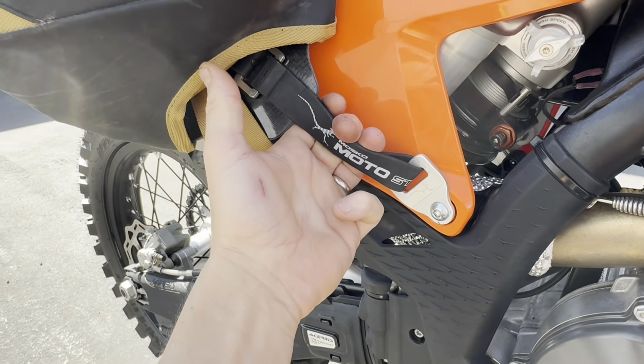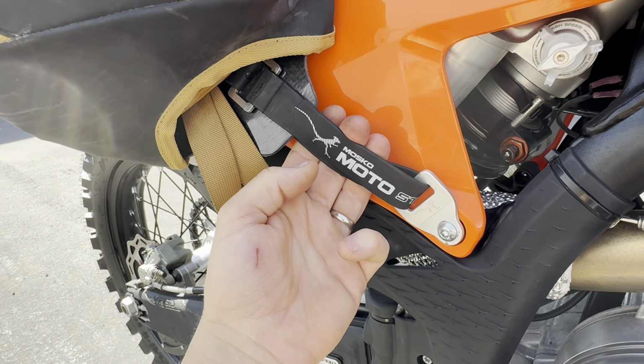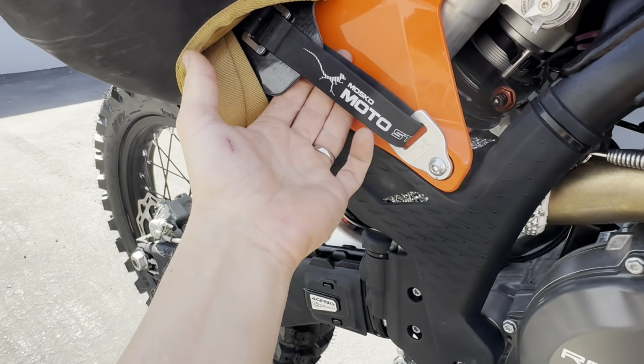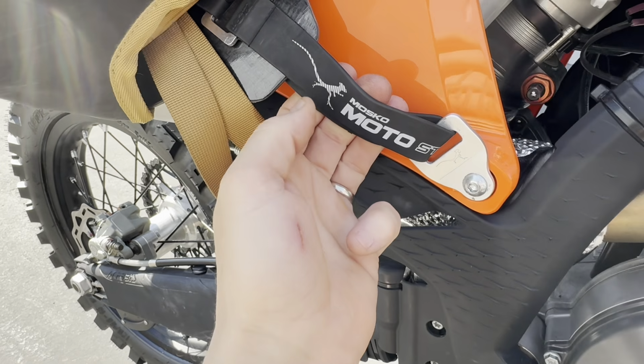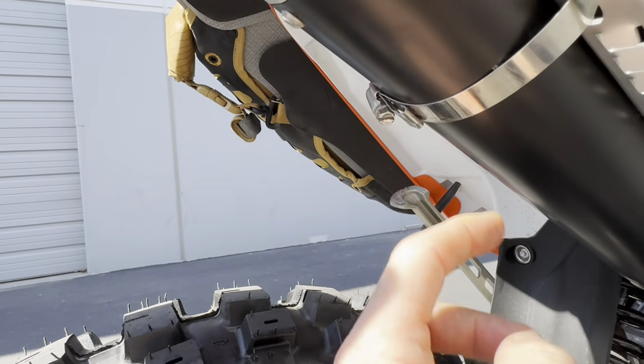And then every rider should have a couple of these in your pack. You should be running a few of these, and you can lace them through the webbing here to have as spares. So in a worst case scenario where this were to tear or something happen to it, you just swap it out. Super easy. This heat shield has a really big band clamp that goes around.